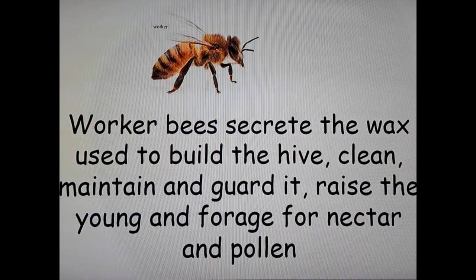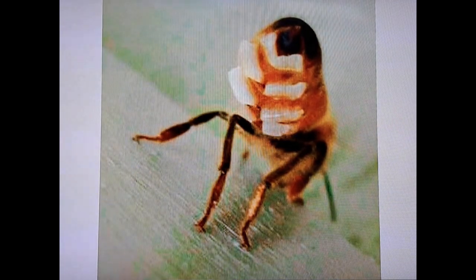Worker bees secrete wax used to build the hive. They clean and maintain and guard it. They raise the young and forage for nectar and pollen. Each worker bee has 8 wax glands, 4 on each side of the bottom of her abdomen, and they will sweat this wax for their entire adult life.